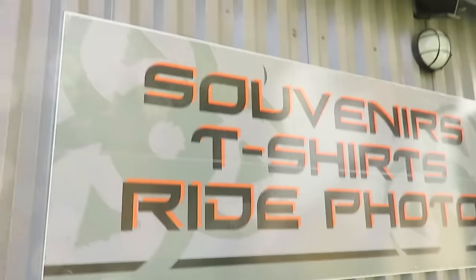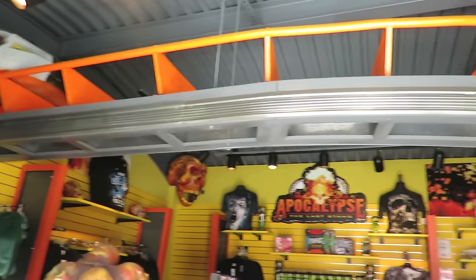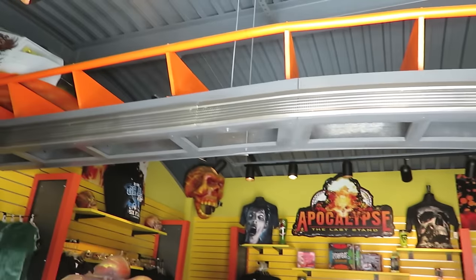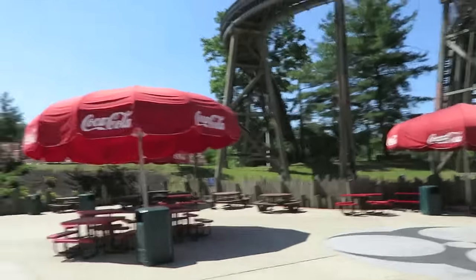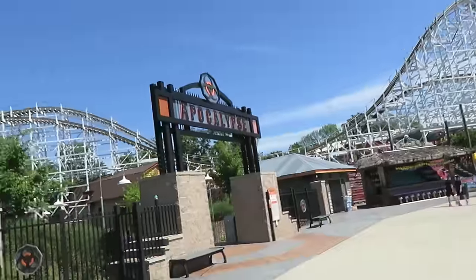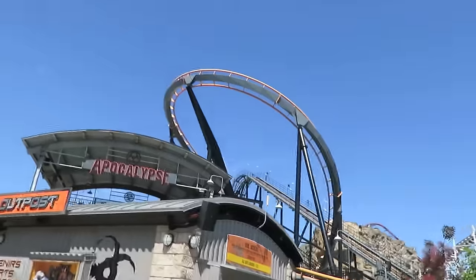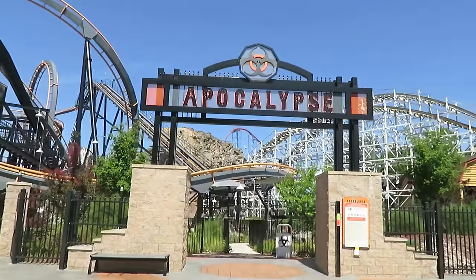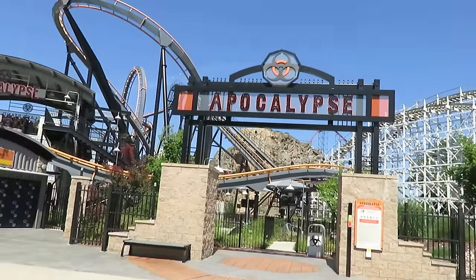The Superman Ride of Steel, and so yeah, that should be fun. Alrighty, just rode Apocalypse 2 times in a row in the front, and it was pretty sweet. Now I'm gonna go to Superman, like I said. Apocalypse is a good coaster. If you're in the front row, it's a pretty good coaster.